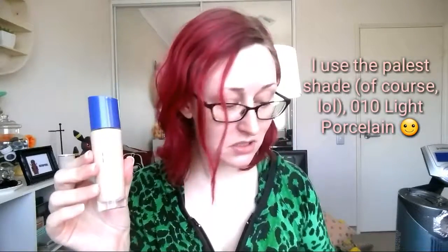Okay, so the foundation I've been using a lot of lately is this one from Grwm. It's the Match Perfection with SPF 18. Oh, I forgot to mention as well, this primer from Pew, it also has SPF 30 PA++. So that's the sunscreen. I'm just gonna dot this foundation around my face and then go in with a sponge. I don't have my Real Techniques sponge at the moment, so the one I'm using absorbs a lot of product. It's kind of annoying because it means I'm going through it really fast, but it does give me a really nice sheer finish, which I do like.